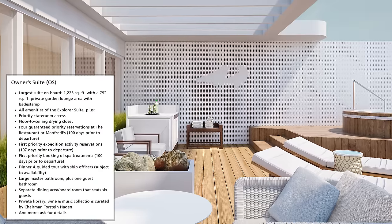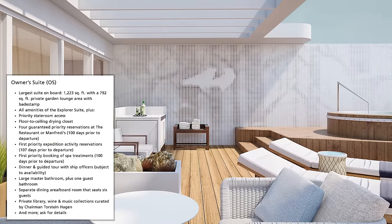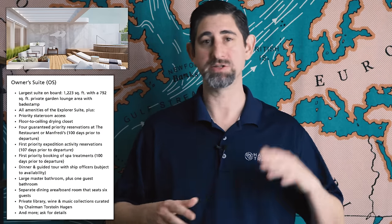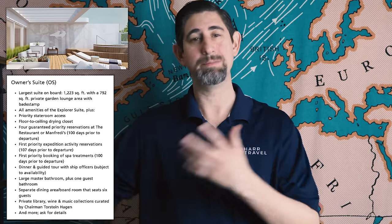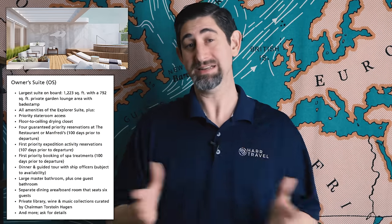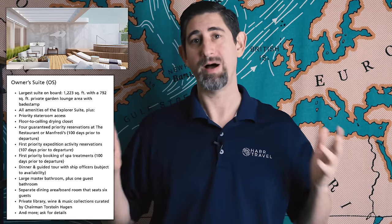And of course, as you would imagine, it's essentially a totally all-inclusive experience. You are the very first person that gets to pick your excursions. You're the very first person that gets to pick your spa treatments. You can dine at the restaurant and Manfredi's pretty much whenever you want. And of course, you are going to basically have access to everything that the ship offers.